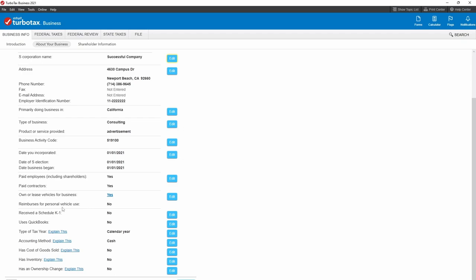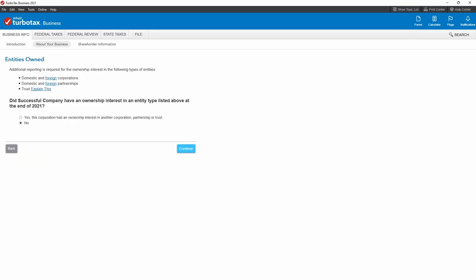Yes. No reimbursed vehicle expense. I didn't receive a K-1. I did use QuickBooks, but I'm not going to transfer my QuickBooks to TurboTax to avoid any confusion. It's a calendar year, cash method, no cost of goods sold, no inventory, no ownership change. Okay, and then we continue. Entity own. Additional reporting is required for ownership interest in the following type of entity.